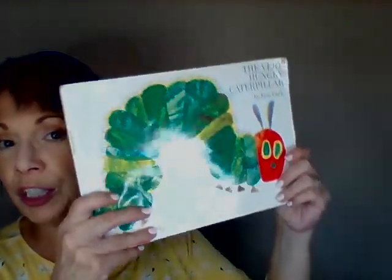Then maybe the next day, talk about the setting. Children have to be able to look at a fiction book and identify the setting. In my class, we define setting as where did the story happen? Was it outside, inside, in outer space, or underwater? Those are the 4 categories that I use.